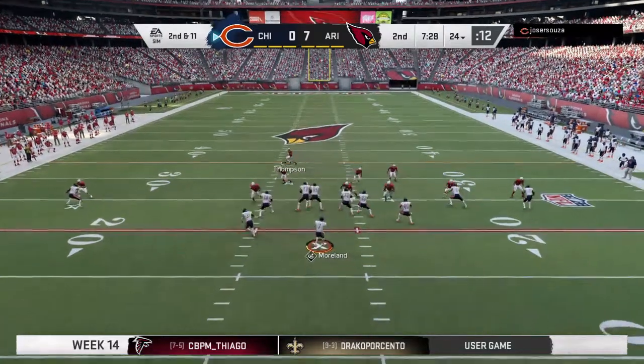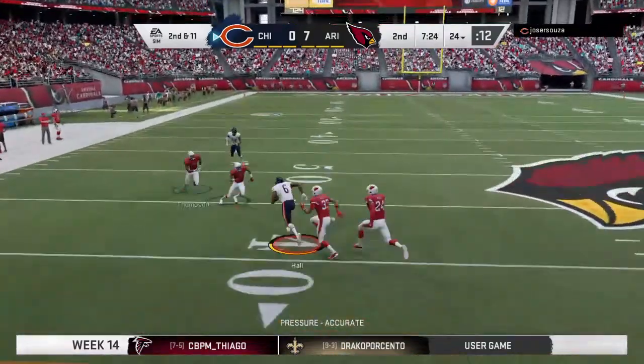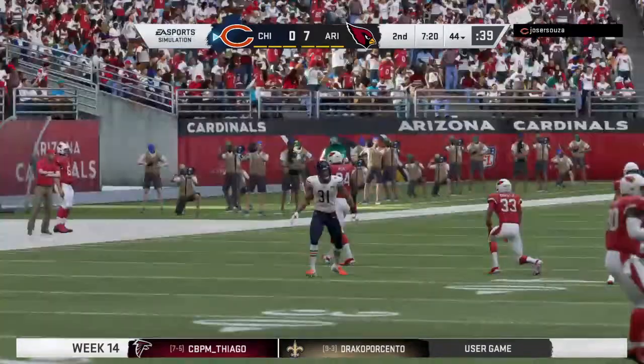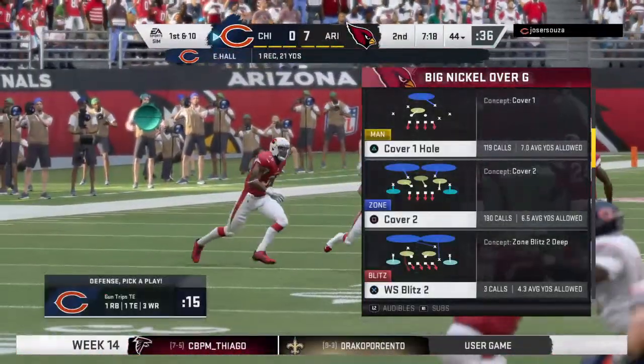Operating from the gun, Moreland, and he'll find Hall. And he'll get this one way up just shy of the 45-yard line. A gain there of 21 yards.